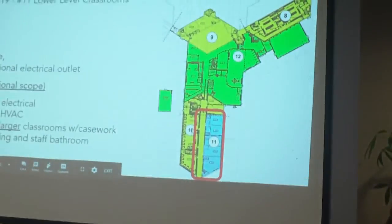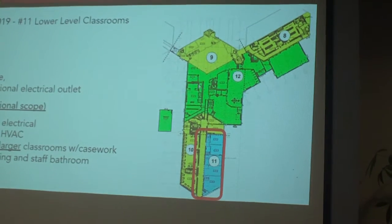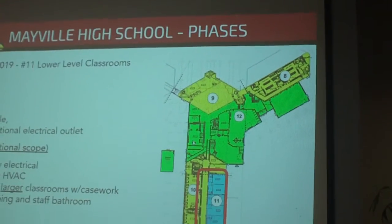Okay? So with that, what it took was a vertical solution. Right now, on the screen, number 10, everything in number 10 has HVAC in it. Okay? The cafeteria does not. The fitness center does not. Everything in these zones does as part of new construction.